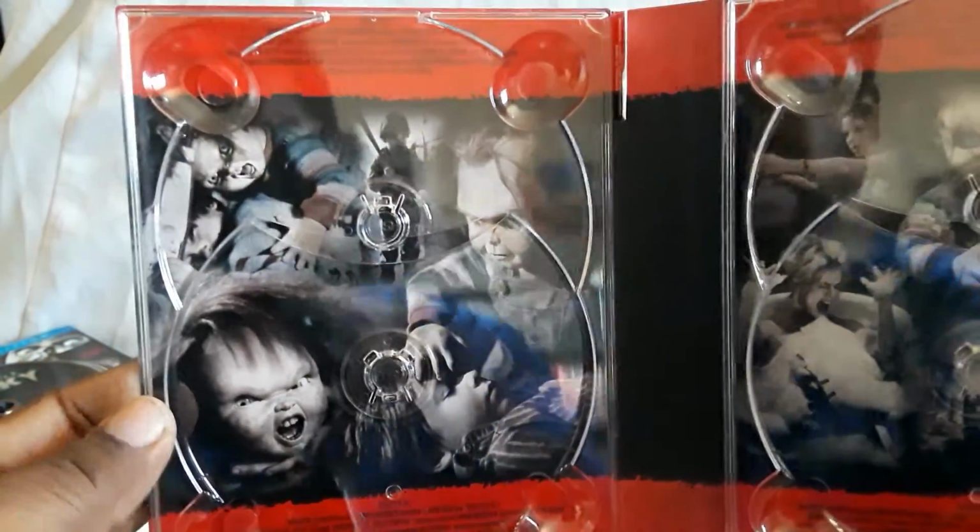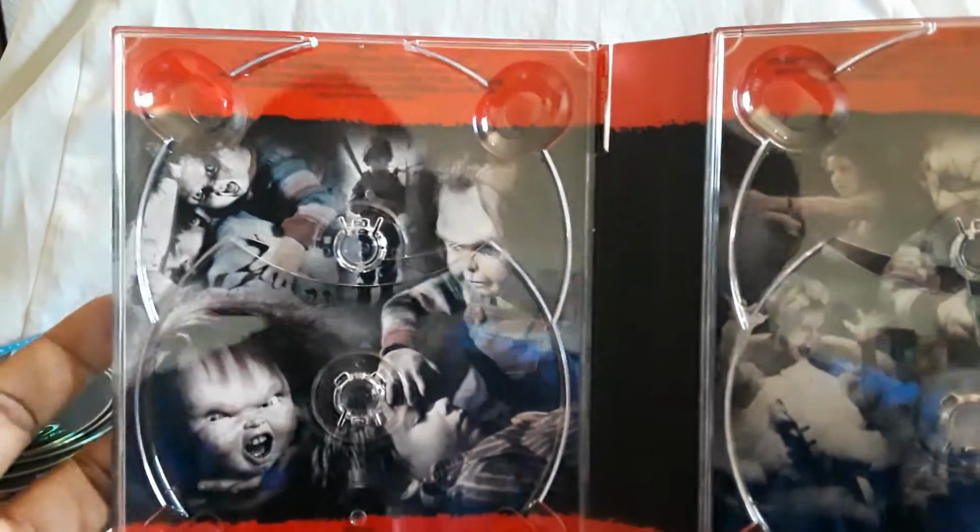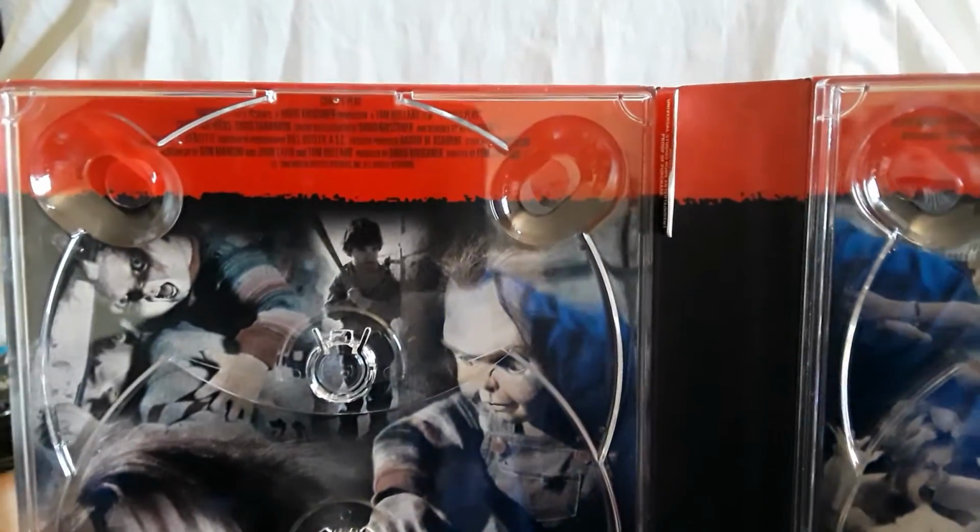Eventually, his head gets torn off. The second one's in a factory. That was out there. The third one's at a military camp. He falls and then gets chopped up. Man. Okay. So on the inside, you do have some artwork.